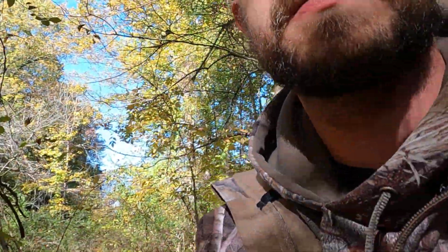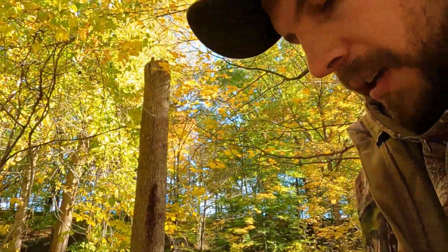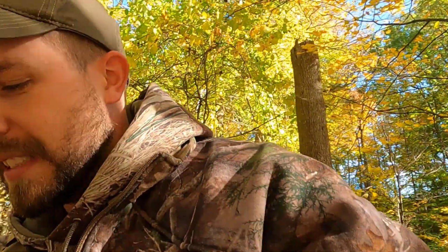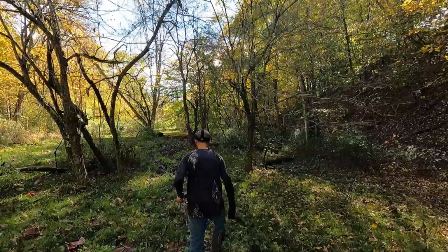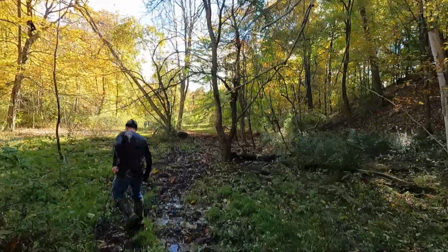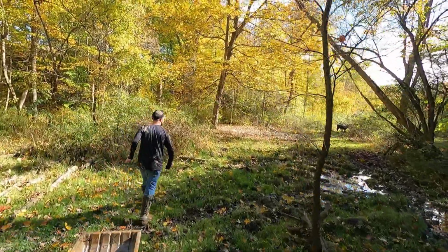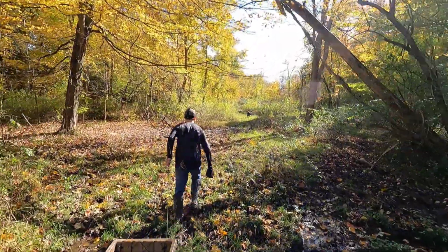I'm gonna go back to the truck, unpack some of my gear, and then come back. I got help on the way. I'm gonna need help dragging this one out. I don't have access to a tractor or a four-wheeler. Cow's claiming your deer. They look like they'd eat good.